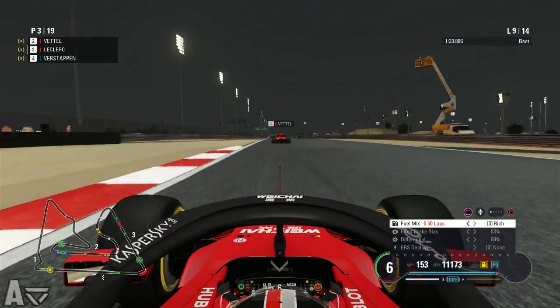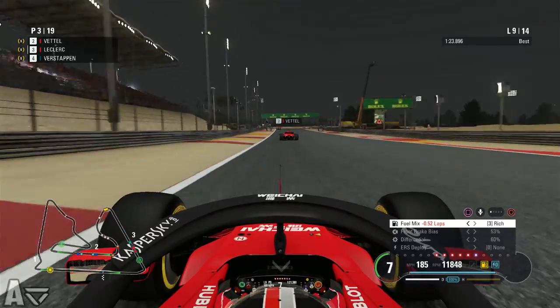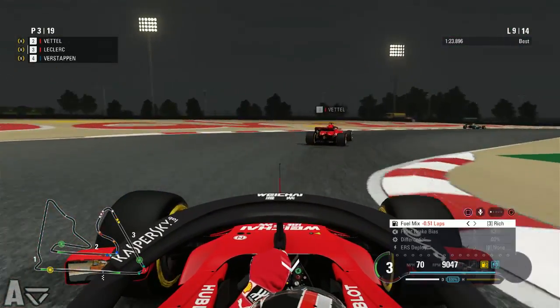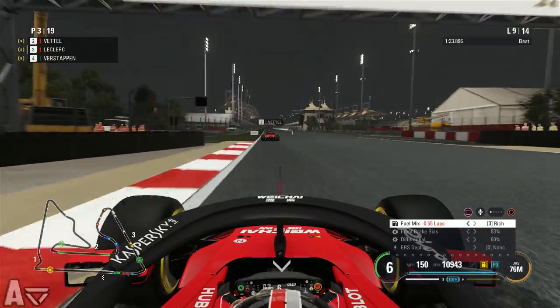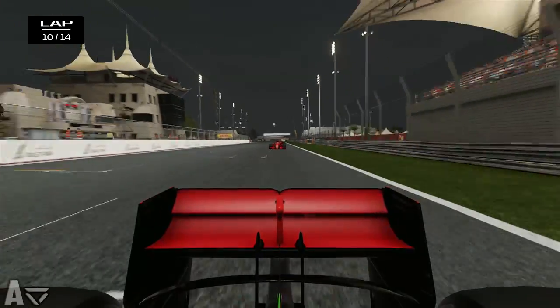We're doing this challenge on Ultimate AI as well. So it's the same AI setting that I run for all of my career modes. It's not as if I've dumbed down the AI or anything or bumped it up. This is literally as my pace, like my normal pace would be able to keep up with my teammate. And we just cannot do that.